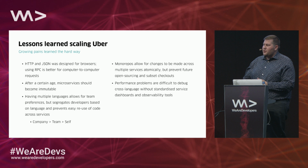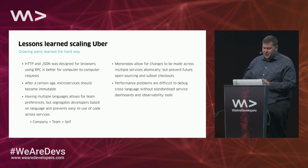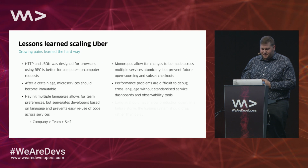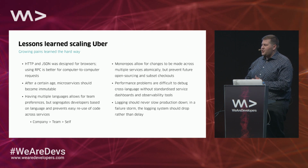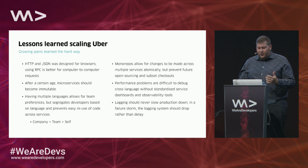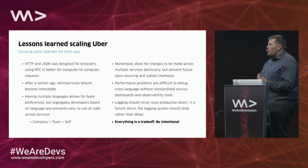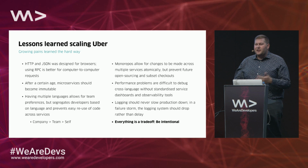And then performance problems were difficult to debug in these distributed applications because we didn't have consistent dashboards and observability tools. And then logging should never slow down production. In a failure storm, you should just drop rather than delay the requests. But the reality is that all of these are trade-offs. And everything is a trade-off.